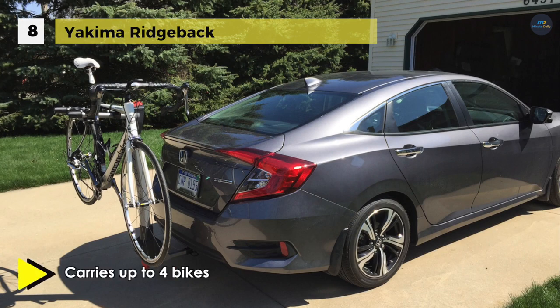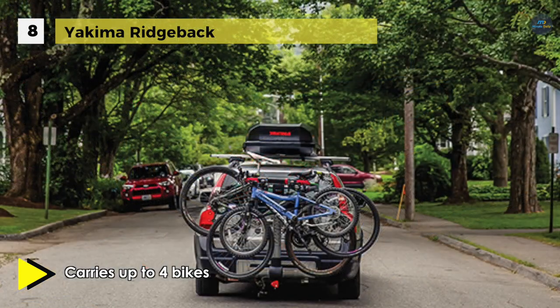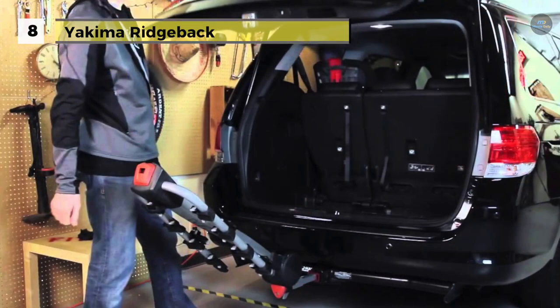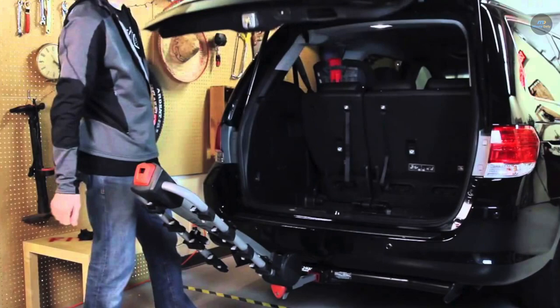The rack tilts backwards and down with the touch of a convenient lever, allowing you to access the rear of your vehicle. And the unique Zip Secure system offers outstanding security for your bike while in transit. Note that this rack also features anti-sway technology to keep bikes as still as possible during transport.